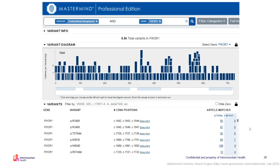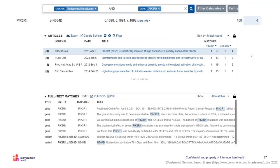So taking this first, let's look at our N564 variant. We can see here that with our filters to show the endometrial neoplasms reports, there are four articles outlining this variant within endometrial neoplasms. Taking a look at those papers, we see what Anissa was mentioning, sorting by our match count, how many times the variant has been reported in your paper. This variant has only been reported four times within the article, and then descending 3, 2, 1.